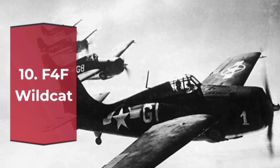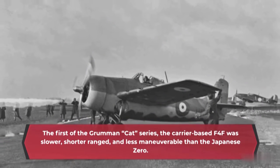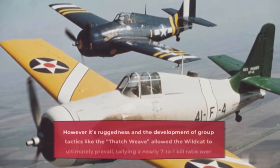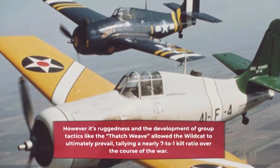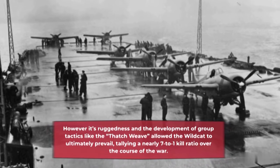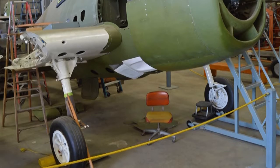10. F4F Wildcat. The first of the Grumman Cat series, the carrier-based F4F was slower, shorter ranged, and less maneuverable than the Japanese Zero. However, its ruggedness and the development of group tactics like the Thach Weave allowed the Wildcat to ultimately prevail, tallying a nearly 7-to-1 kill ratio over the course of the war.